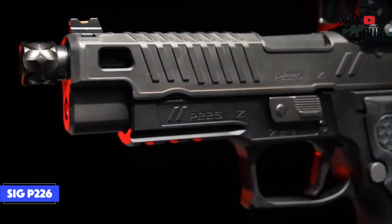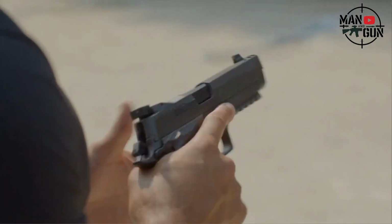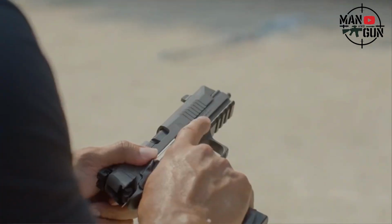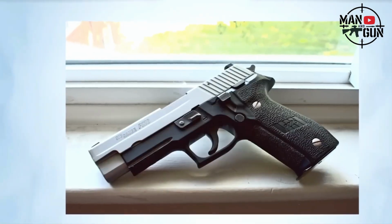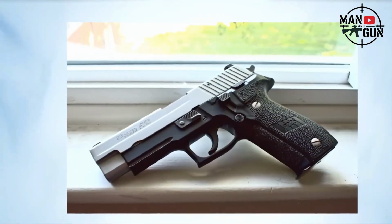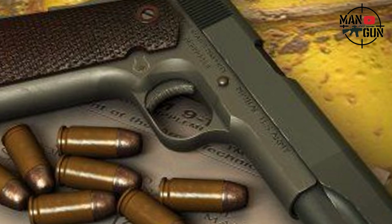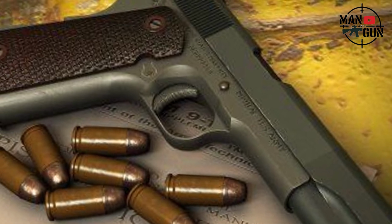SIG P226, the almost perfect choice. The SIG P226 was one of the strongest contenders in the FBI's 1987 pistol trials. This 9mm handgun was already gaining a reputation for its exceptional accuracy, reliability, and smooth trigger pull. It had performed remarkably well in the U.S. military's XM9 trials, only losing to the Beretta 92 due to cost considerations.